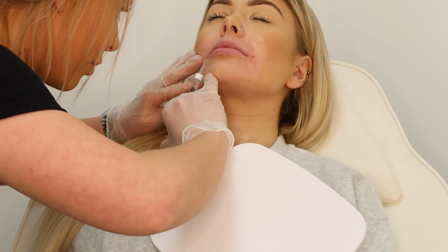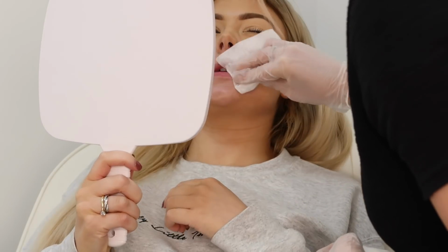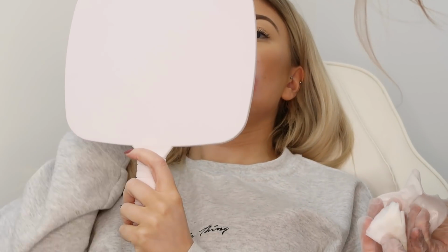We have to be careful so we don't overload it. So you want some in the Cupid's bow, you do want definition, but you just don't want any in the middle of the body. Yeah, I don't want that to poke out anymore. Bottom lip, just a refresh. I just want to try and build up the sides a little bit more because they've gone down. That's my main focus, the sides.